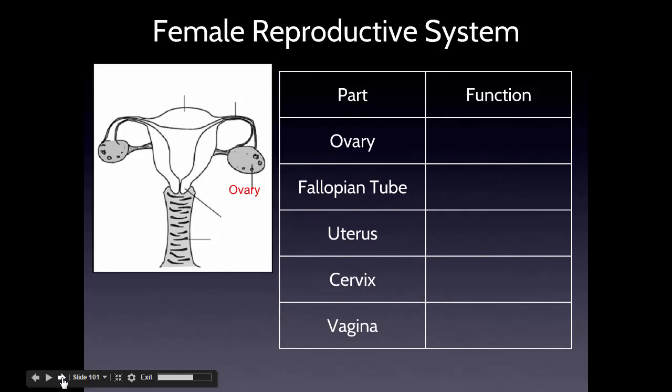Unlike the male, they're inside of the body. Okay? They're not held outside of the body. So the ovaries' function is sort of two things: to hold eggs and also to produce some hormones, one of which is estrogen.